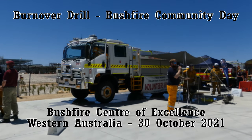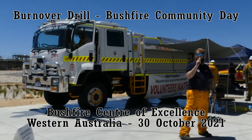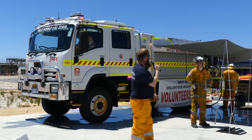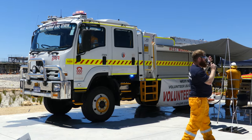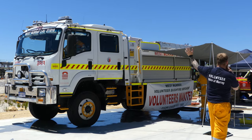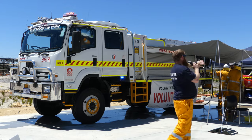We're going to put on a little bit of a demonstration here for you today in regards to our burnover drill. Burnover drill happens in a case of emergency if we are in trouble. Unfortunately, it does happen, but we try to make it as safe as possible. So we've got a few things on our vehicle to show you.